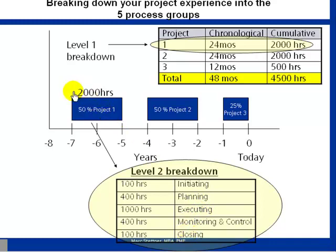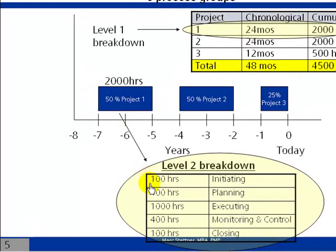So we'll have to take the 2,000 hours and break it down, for example, 100 hours towards initiating, 400 hours towards planning, 1,000 hours towards executing, 400 towards monitoring and control, and 100 hours closing. This total has to equal the 2,000 hours. So this is what we call a level 2 breakdown. So level 1 breakdown would not be sufficient when you fill out your application. You would also need to go to level 2.